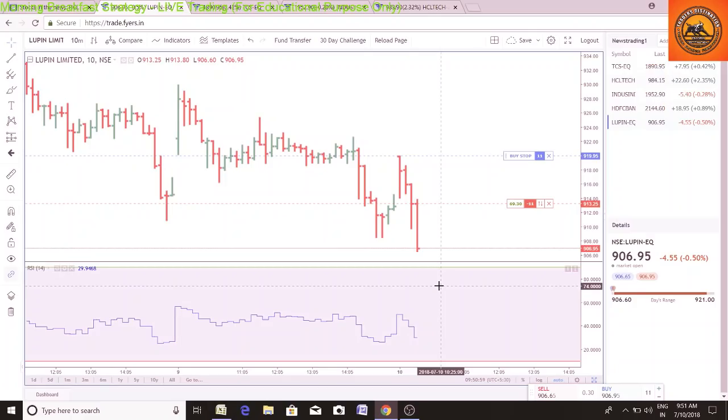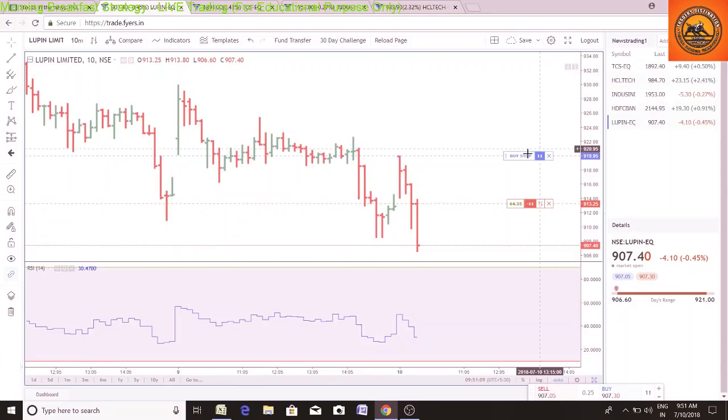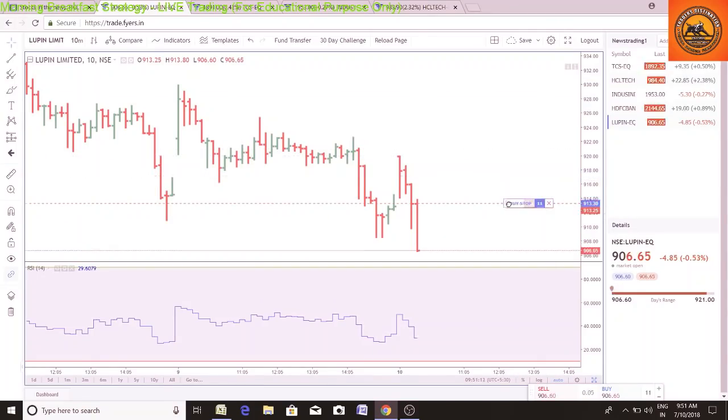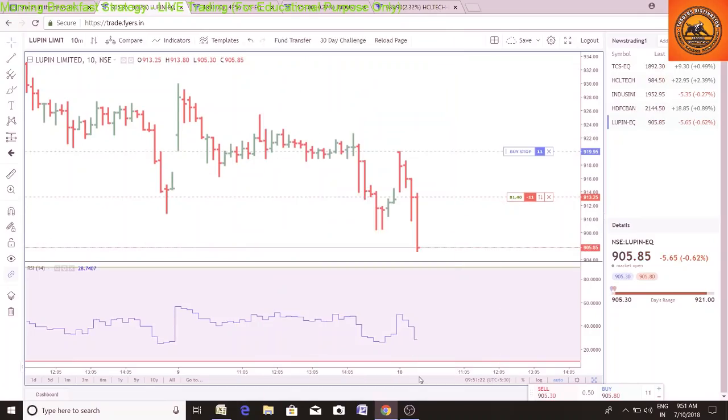So today we have achieved both the targets of Lupin. What we can do is modify the stop loss. The second target T2 as per today should be 908.28. So what you should do is move this buy stop over here and put it somewhere you are comfortable with. I am comfortable with target 2 of the day, so I am going to modify the stop loss over here.